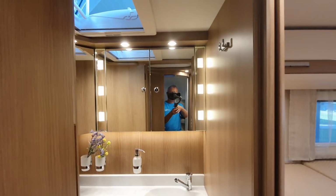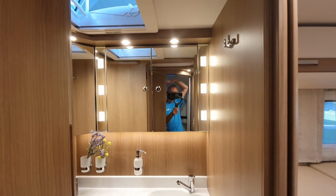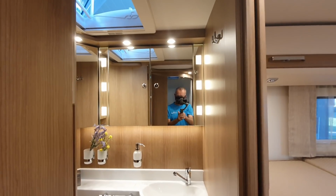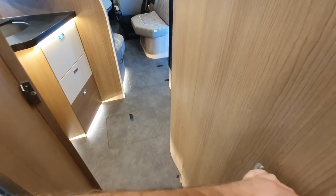And the shower's here. Now I'll get in the shower. Obviously I don't normally go in the shower with my shoes and the duck board in, but today I'm doing it and I've still got plenty of space above me. So that's a really good sized shower. Mind you, in a 7.5 metre van, that's long enough to expect a decent sized shower.